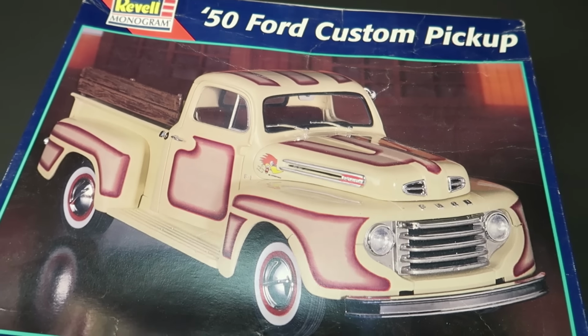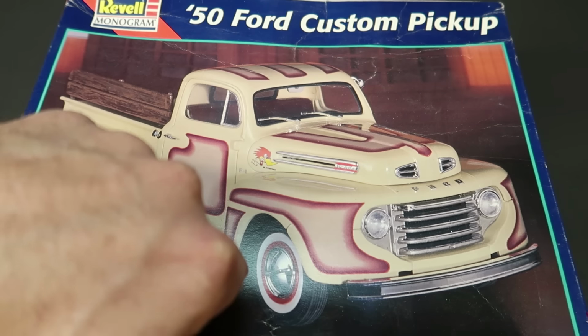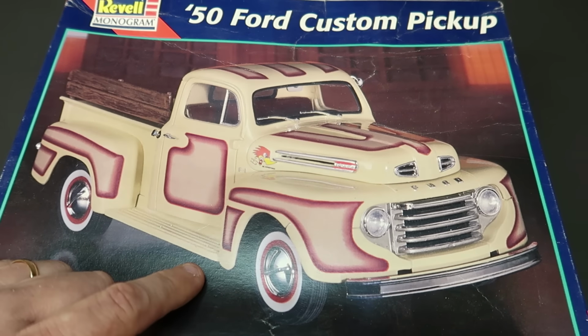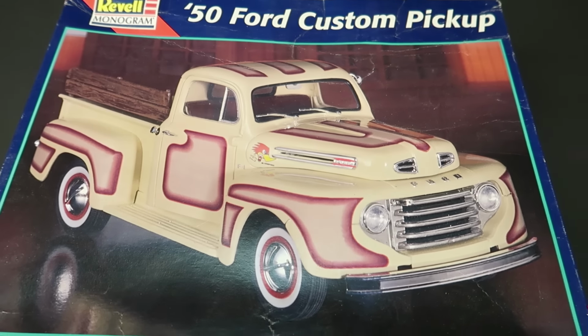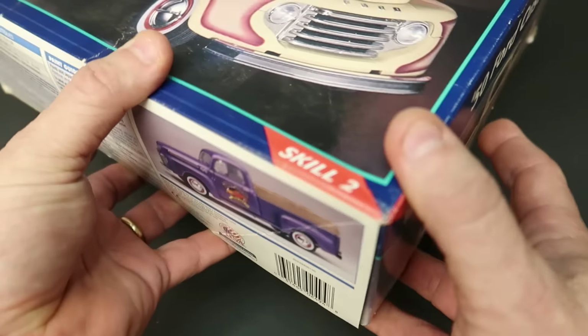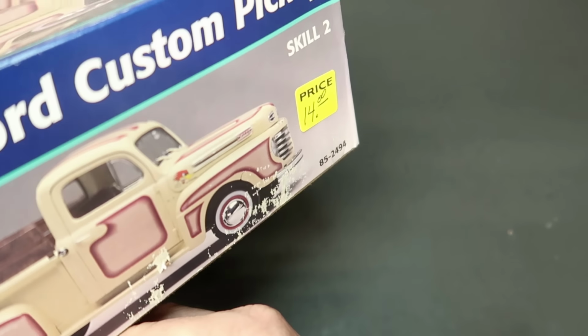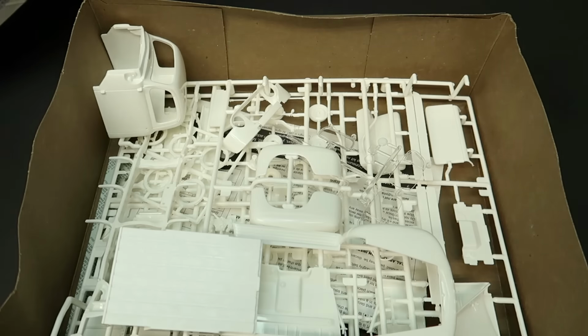So got that. And then also from that fella, I picked up this 1950 Ford custom pickup. I've got one or two of these somewhere. I don't see them on my shelf. They're a little bit bigger boxes, so I've got them put somewhere else. But these are cool trucks. I really can't stand the old 60s style paint job that one has. But as far as I could tell, this kit is complete, and it was marked at $15 or $14 actually. I couldn't believe it. I'm like, gotta be missing something.